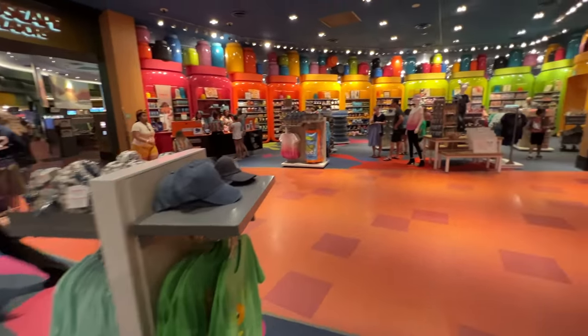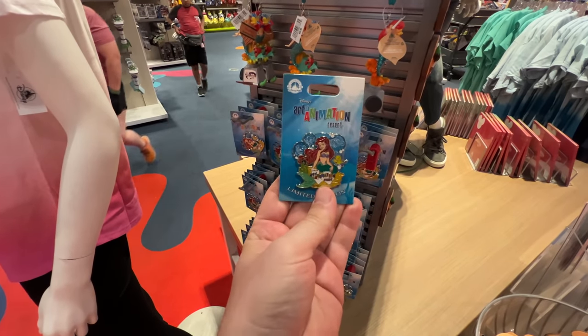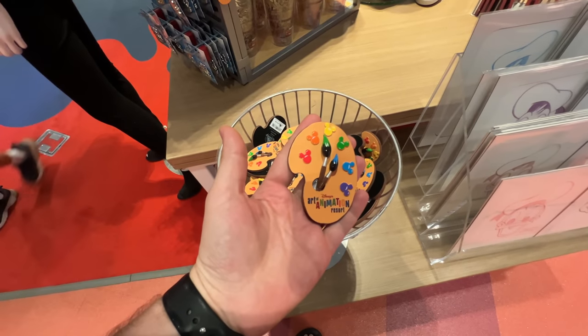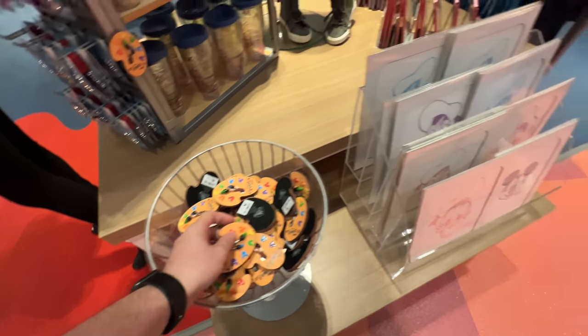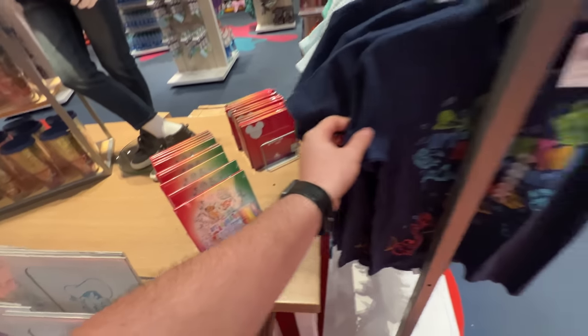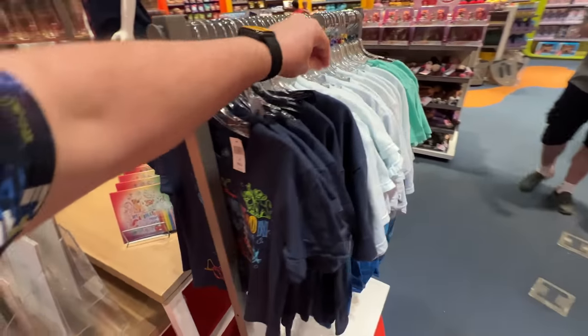That is spectacular. Art of Animation Resort, with Ariel right there. Love that. And you've got these magnets here. Perfect to bring home with you. $12.99. Some prints as well. Oh, a kid's Art of Animation shirt. Didn't notice that before. Got little books for coloring for our small animators. These shirts, $19.99.